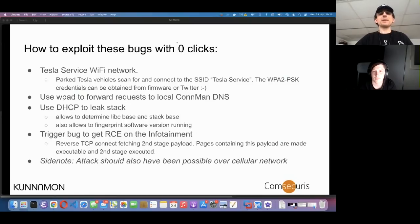Now, the problem is that while we initially found this in the reply parsing, this was not straightforward to trigger still. So we had to use WPAT to forward requests to a local ConnMan DNS. So in the first step, we actually had to supply a DNS server over DHCP, and then basically echo things through itself to ConnMan once more to make sure that we hit this code path, right?